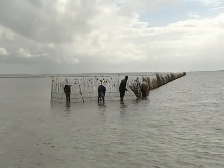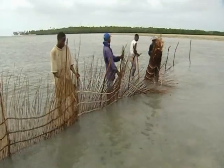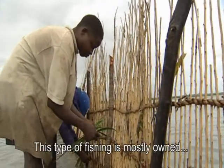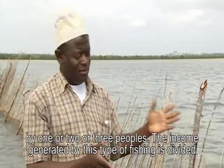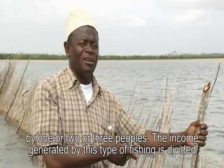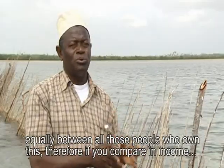Unlike seine net fishing, fence traps are locally and communally owned, so all the profits made from selling the fish go directly to the fishermen and their families, and not to rich businessmen from other areas. This type of fishing is mostly owned by one or two or three people. The income generated by this type of fishing is just divided equally among all those people who own it.